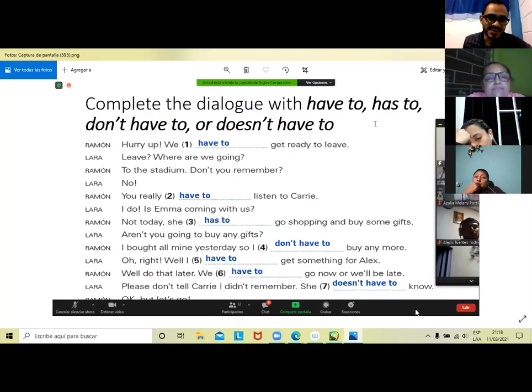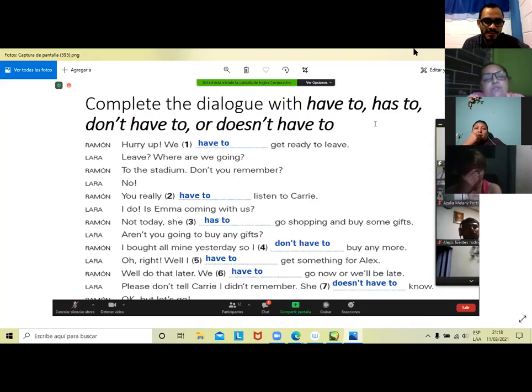Hurry up, we have to get ready to leave. Leave? Where are we going? To the state, do not you remember? No. You really have to listen to Carrie. I do. Is Emma coming with you? No, today she has to go shopping and buy some gifts. Aren't you going to buy any gifts? I bought all mine yesterday, so I don't have to buy any more. All right, well, I have to get something for Alex. We'll do that later. We have to go now. Please don't tell Carrie. I didn't remember. Okay. She doesn't have to know. Okay, let's go.